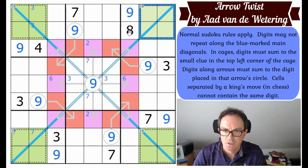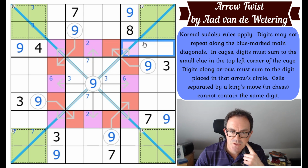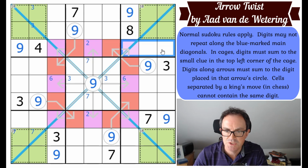We've got, what's that? 17 and 18 is 35. So these 3 squares have to add up to 10 without using a 4. So this is not 1, 4, 5. It could be 1, 2, 7, I think, or 1, 3, 6, or 2, 3, 5. So 1, 2, 7, 2, 3, 5, 1, 3, 6. There's no common digit there. That's annoying.